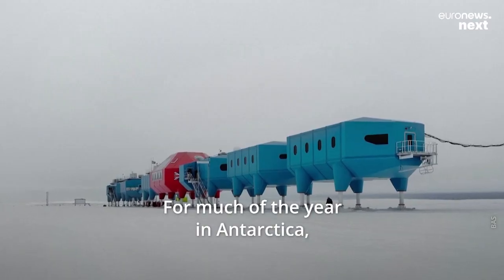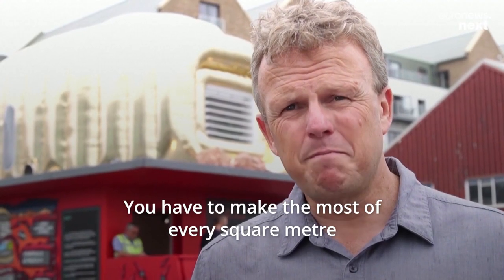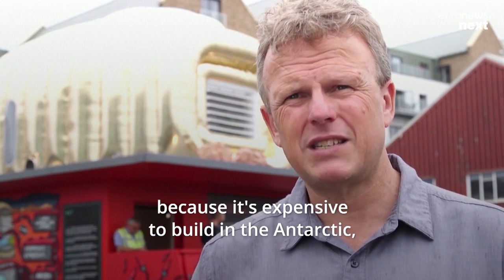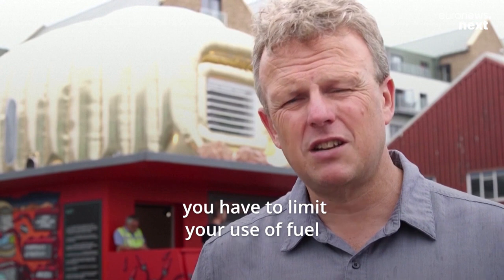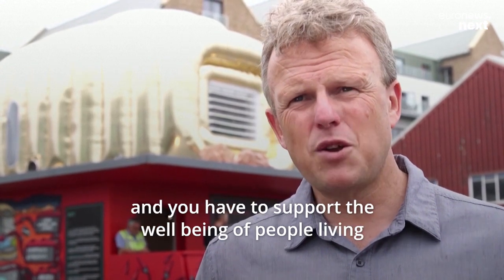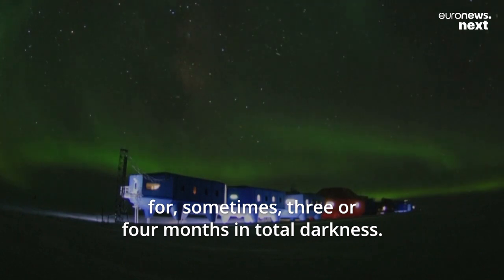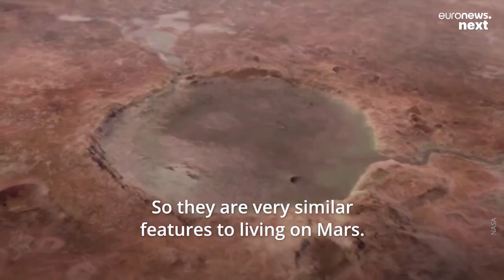For much of the year in Antarctica, it's really hard to get outside. You have to make the most of every square metre of building that you can possibly build because it's expensive to build in the Antarctic. You have to limit your water usage, you have to limit your use of fuel, and you have to support the well-being of people living for sometimes 3 or 4 months in total darkness. So they're very similar features to living on Mars.